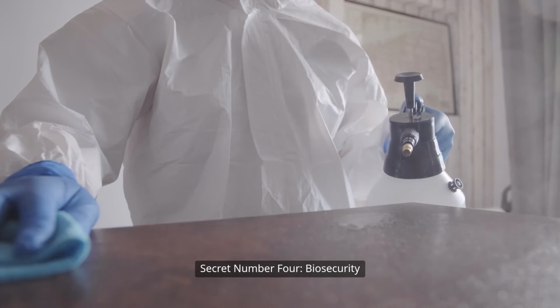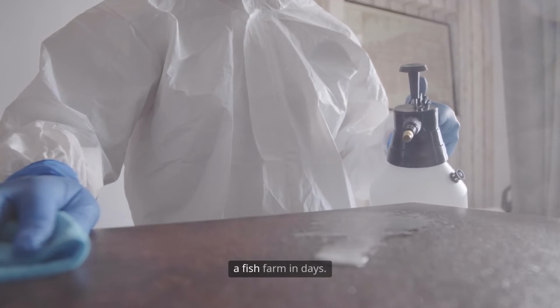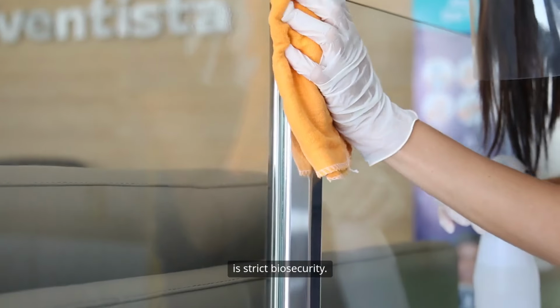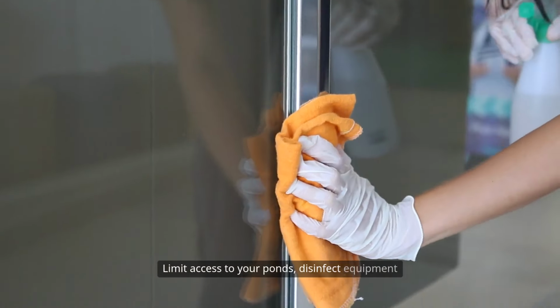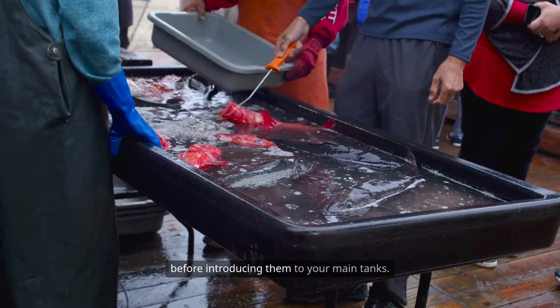Secret number 4. Biosecurity protects your investment. Disease outbreaks can devastate a fish farm in days. The secret to prevention is strict biosecurity. Limit access to your ponds, disinfect equipment regularly, and quarantine new stock before introducing them to your main tanks.